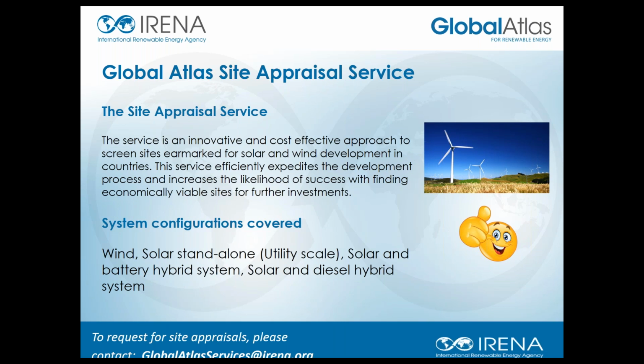Today I will be talking to you very briefly about IRENA's new site appraisal service. It's one we introduced 6 months ago. What we try to achieve is to support developers, especially when they are from government agencies, in finding the best sites to invest their money on. How do we render this service? For solar and wind, we use high resolution time series developed for wind from reanalysis models, and for solar from satellite based models, to figure out what the long-term generation profile for a particular site would be.